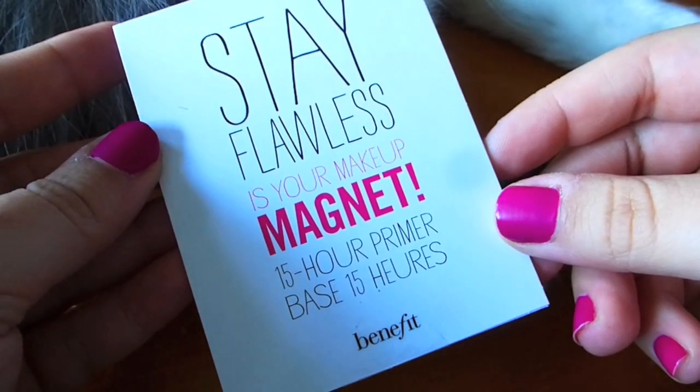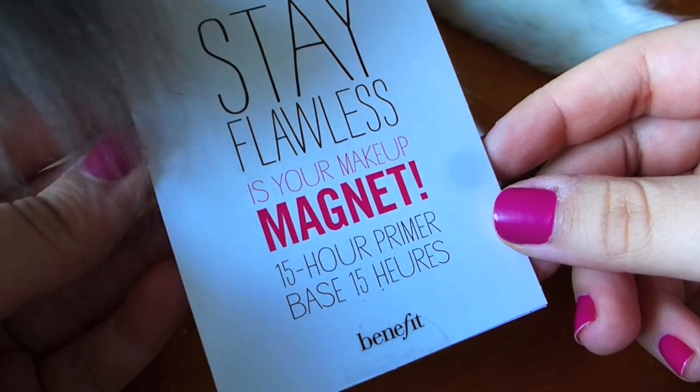So I'm gonna be testing out a foundation primer today, because if you watched my last empties video, you would know I ran out of my primer. I have many new ones, but the one that I am interested in trying out with you all is one from Benefit. It's the Stay Flawless 15-Hour Primer.